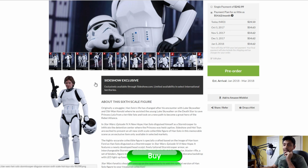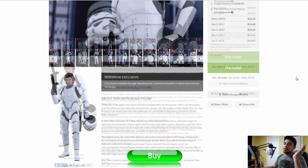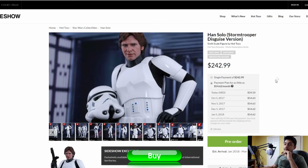And this is a Sideshow exclusive, available through Sideshow.com, limited availability in select territories. So I don't know how this is still up for pre-order. I don't see how people are not jumping on this. Maybe they're doing more quantity-wise. Maybe they're getting better at the reproduction rate and holding their quality. Their quality controls are awesome. They have been doing good.